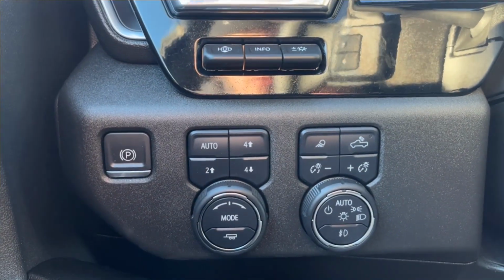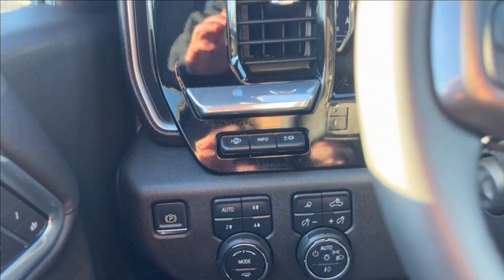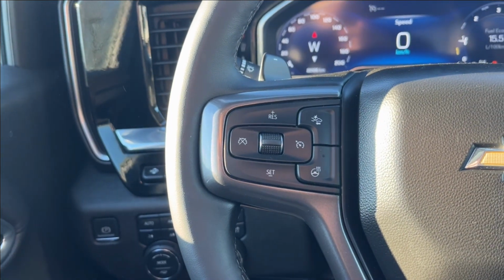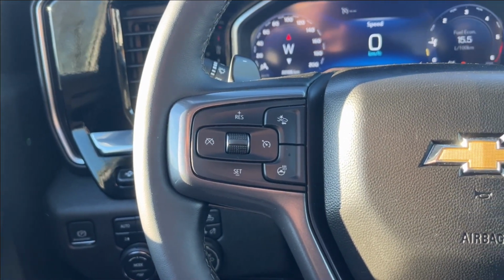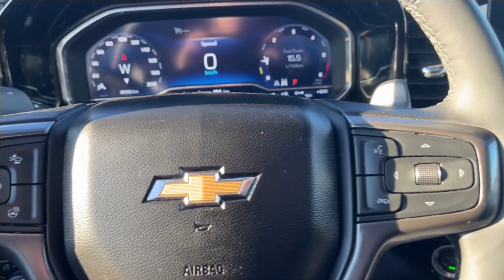Moving to the left here, we're going to have our trailer mode, as well as our 2- and 4-wheel drive, as well as our lighting control and our heads-up display mode. As well on the left here, we're going to have our cruise control, forward collision alert, and our heated steering wheel. And the right side, voice recognition and our odometer cluster control.